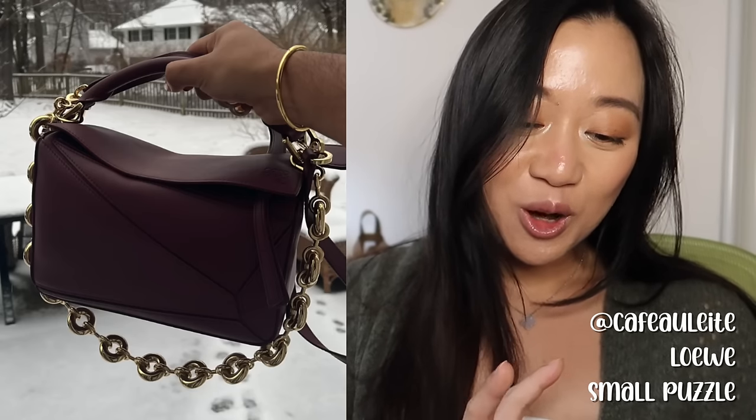It makes it so much more of a statement bag. Like this picture with the avocado toast, and just the rich warm burgundy cranberry color with the gold, I feel like looks so good. It's kind of similar to that Triumph bag that we saw earlier with that deep cranberry color with the gold. I feel like it just screams holiday to me, and the color combination is just so stunning.